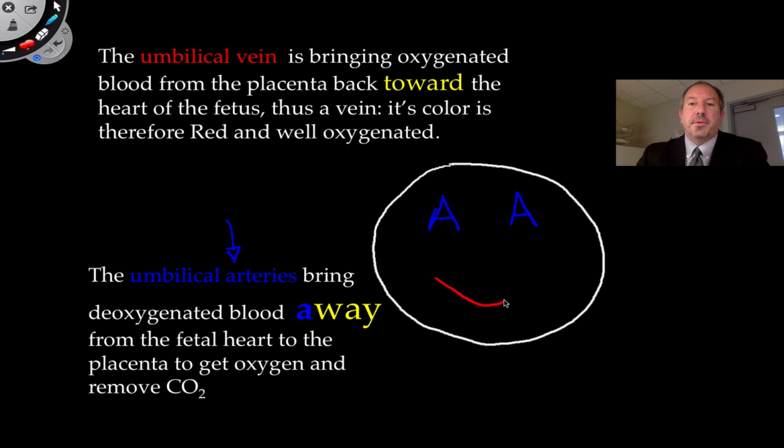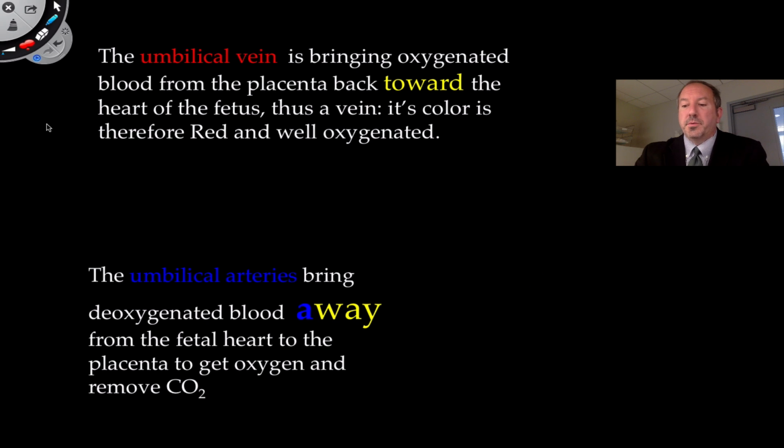It's kind of like a happy face, and you can also remember it, a little silly, but you can remember this because the mouth is like a V for vein, and this is obviously oxygenated blood, and it's going toward the fetus. Okay, so that's one way to recall that.